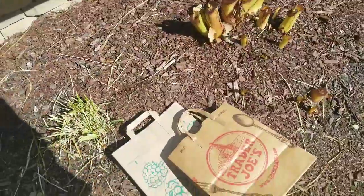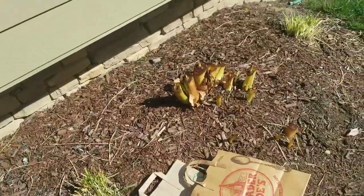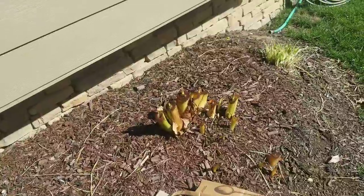So I got my Trader Joe's bags. I'm going to put them in there, and then they're going to get stored in the garage until spring when we replant them.